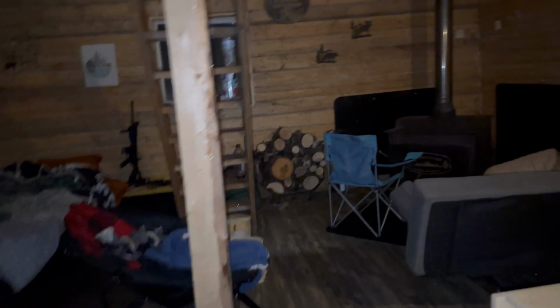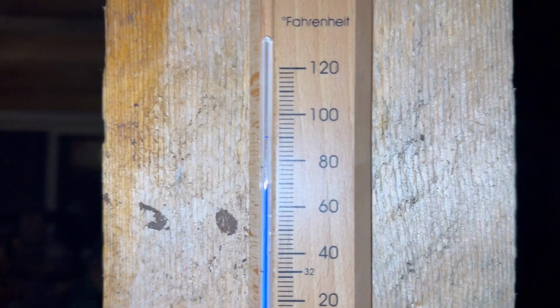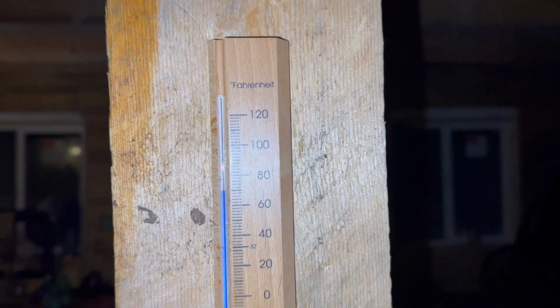Whew, I can tell you, I can't see because my glasses are fogged up, so bear with me while we see how warm it is inside. I cannot see through these glasses. All right, it looks to be about 70 in here. So that's pretty good, and I think upstairs it's about 83, they said.